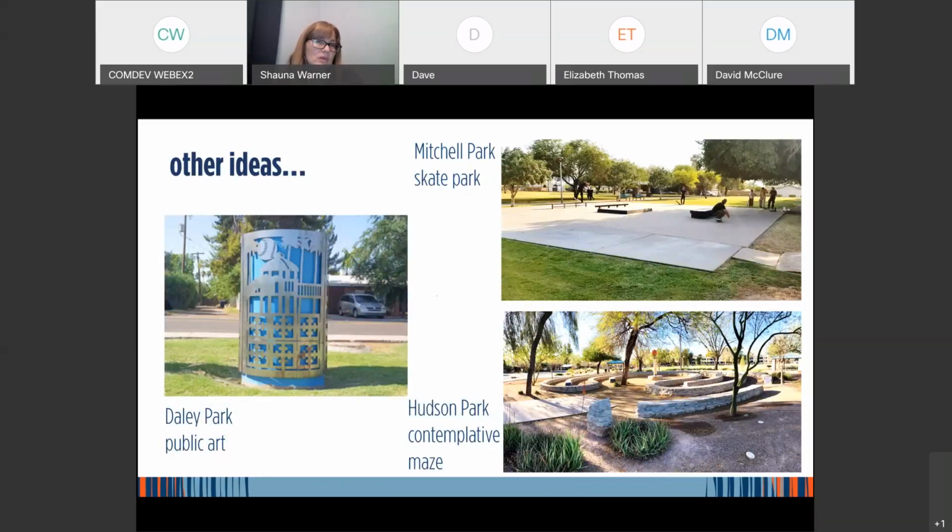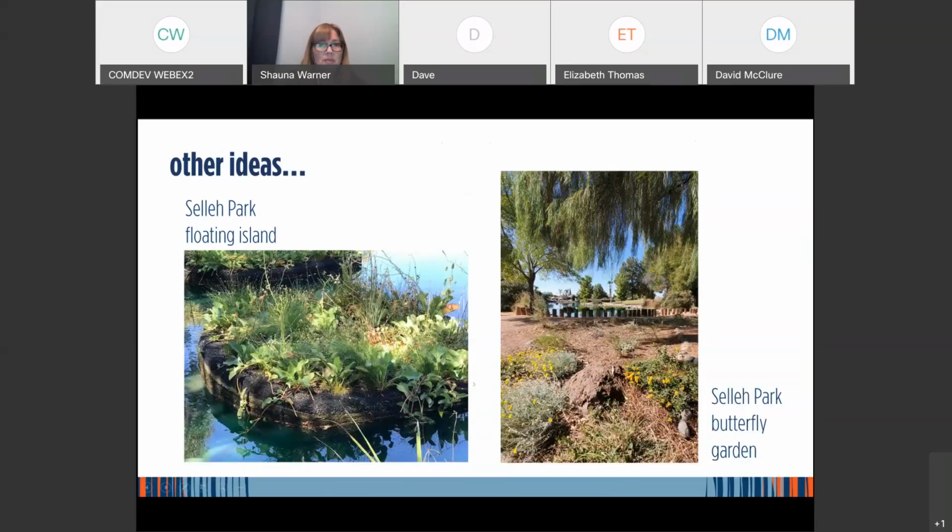And then depending on what's in your park, Daley Park, for example, is a flood irrigated park. So they had the big irrigation standpipe, and they added public art within the park. Certainly other parks will lend themselves to some of what could happen. And then here we're in Sella Park, and they have a pond in theirs. So they did some floating islands to help with keeping the pond clean, and then also more of a butterfly habitat garden as well.